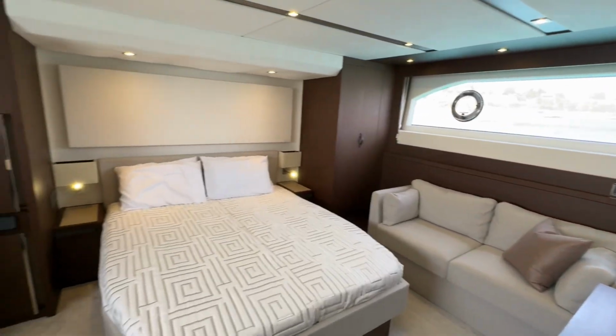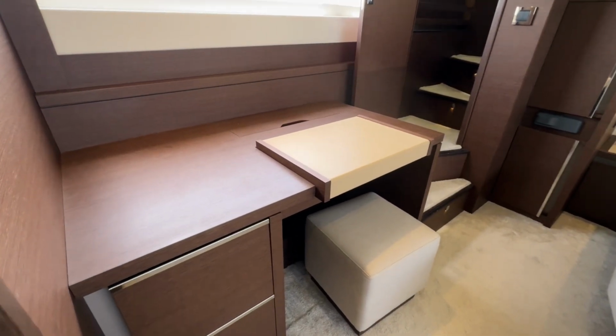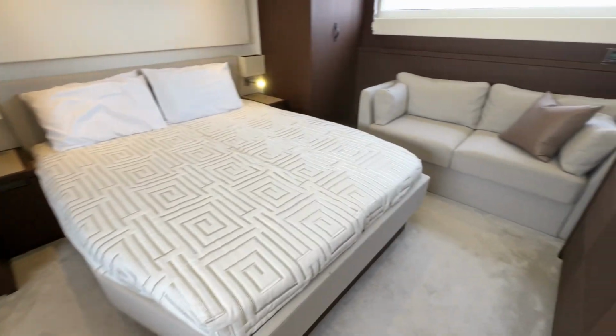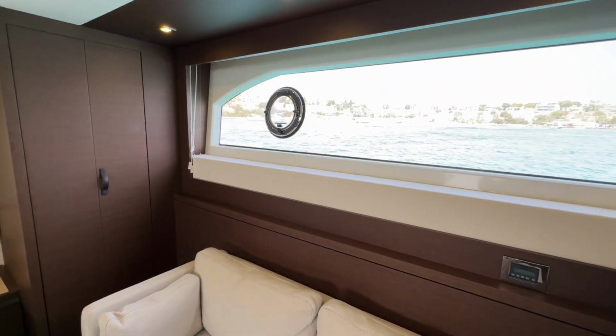So if I just stand here, it gives you a better idea of what this is all about. You come down the steps down here. There's a dressing table just over here. We've got the TV on the wall, 40-inch TV over here. Sofa. We've got screens and the blinds just down here as well.